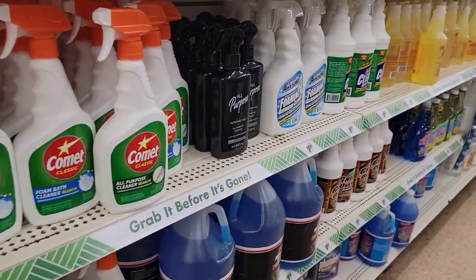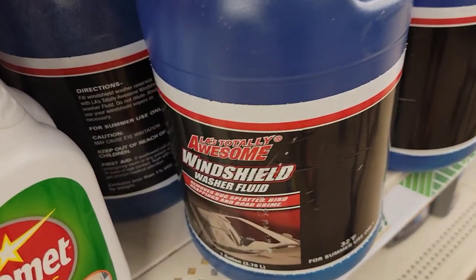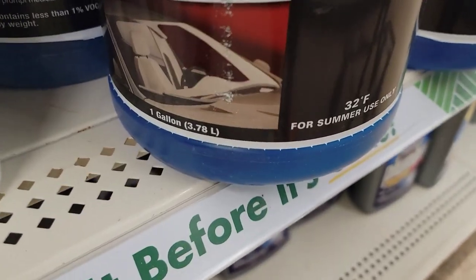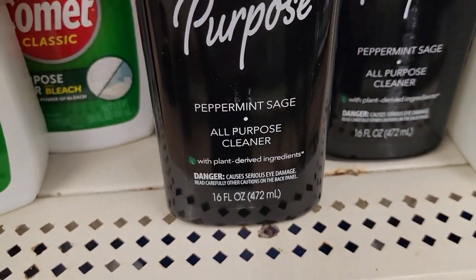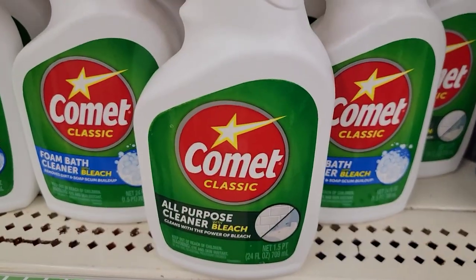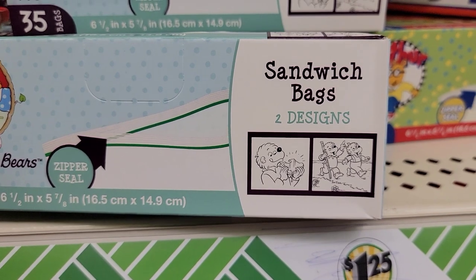Oh, they still got those big, hey, sweet. They have these big windshield wiper fluids. I showed you guys these at another store. 1 gallon. I have the all-purpose peppermint plus sage that I showed you guys. My favorite, the Comet.